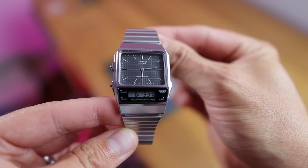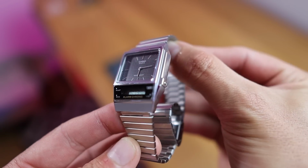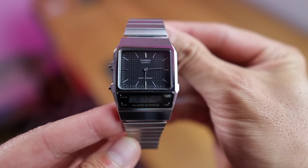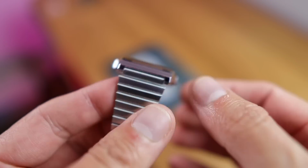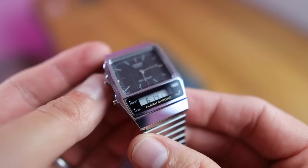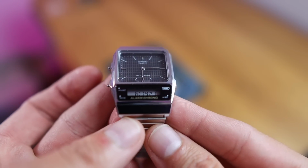And here it is, the AQ-800E in all its glory. Obviously, being a budget Casio, this is one of those resin-cased affairs. Very lightweight, with any weight coming from the bracelet. It's very shiny. Straight away, I'd love to see one of these with a brushed finish like my calculator watch. But I absolutely love the layout of this watch. It's a very interesting mix between the dressiness of that dial to the downright digital functionality of the screen below.